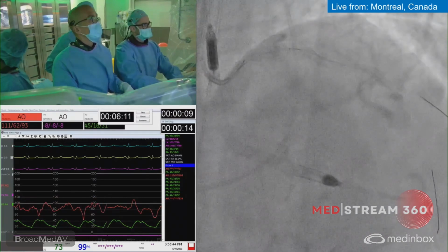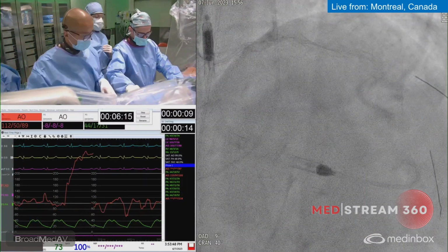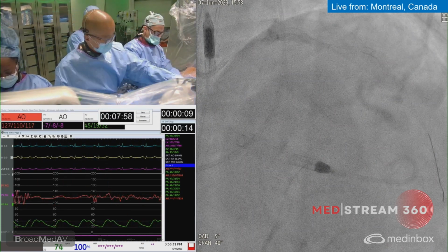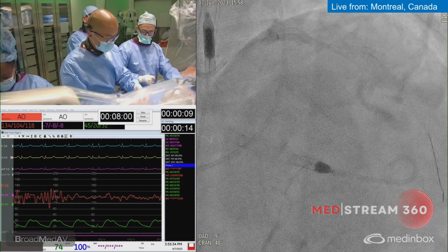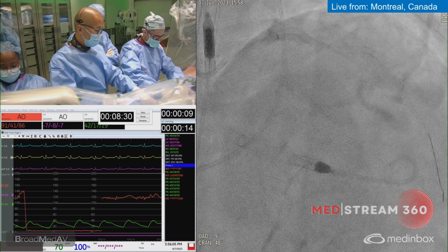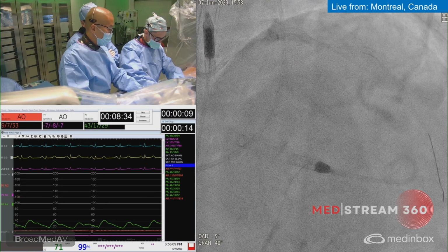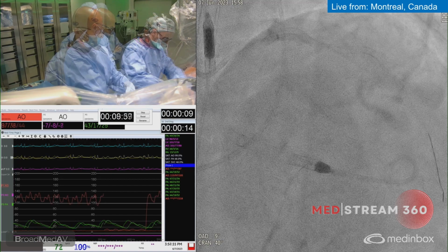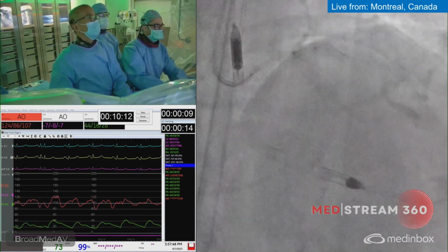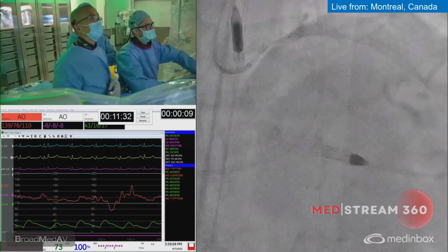Should I remove the wire? Yeah, you might. Okay, just remove the diagonal wire. We'll see. I don't want to damage the OCT. The 7 French went through, and we're going to get the OCT going, pulling back a bit of the 7 French. Here's our final OCT catheter. We hope it works. If it's damaged, we switch out to get an IVUS.